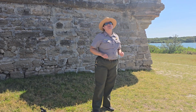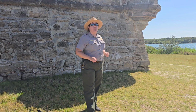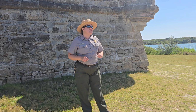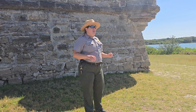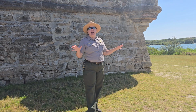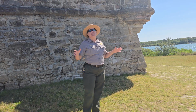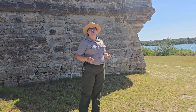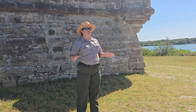So, how do you solve this problem? Well, the Spanish decided that they are going to build a fortified watchtower at the entrance of the inlet, because this watchtower has something those wooden ones didn't, and that is cannons. Now, the geography of this area has changed a lot since Fort Matanzas was built. The island we are standing on was probably only about two acres in size, so much smaller. The entrance to the inlet was much closer, only about a half a mile.